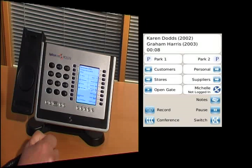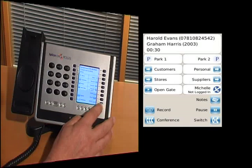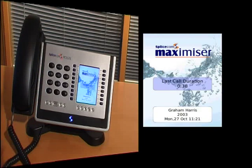When Karen answers the call, I have the ability, now with additional icons on the screen, to switch back to Harold. I can see that from the display at the top as to who I'm talking to, and if I switch back to Karen, again I can see that. And maybe it's a good idea to conference everyone together, and at that point I can even record the call. To step away and leave them talking, I simply unconference and hang the call up.